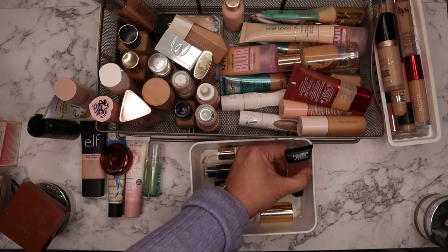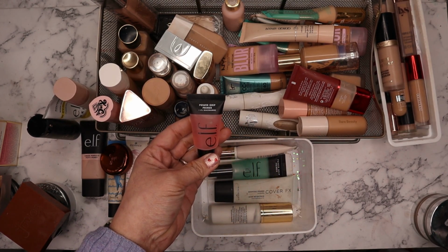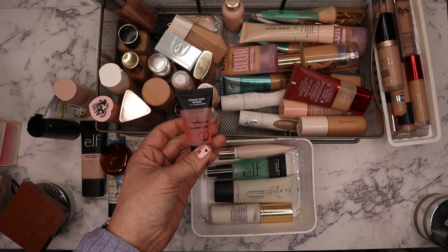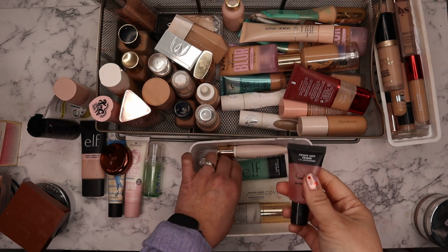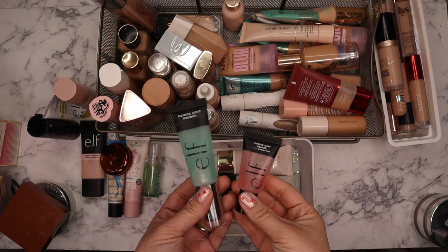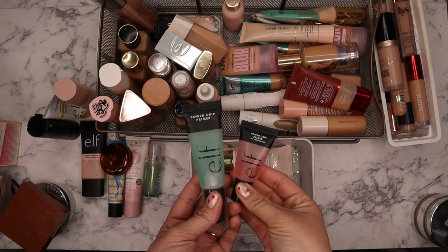Then I also have this one from e.l.f. This is a Power Grip Primer with niacinamide. This is just a travel size. It was like a gift with purchase. I haven't tried it yet. I don't know if it's any different from the original Power Grip Primer. I guess maybe just because it has niacinamide.